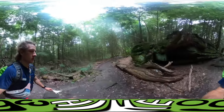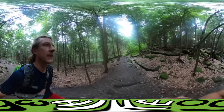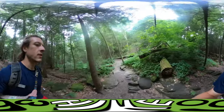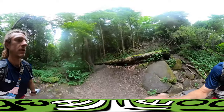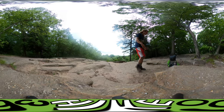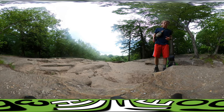Right now it's just rocks. I think it's glacial remnant. And that's what makes this part special. All these rocks are compressed sediment from however many millions of years ago. This used to be a hot, swampy area. Here is our ledges overlook. It's been a while since I've used the GoPro tripod.